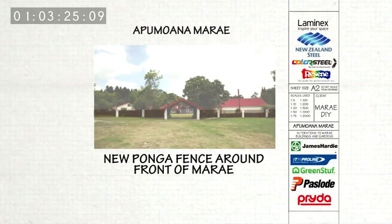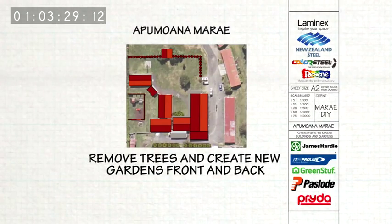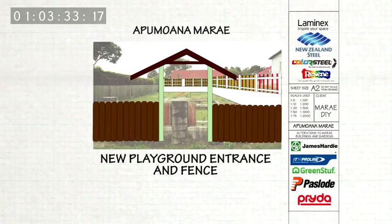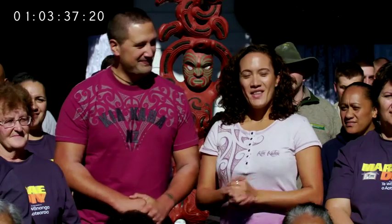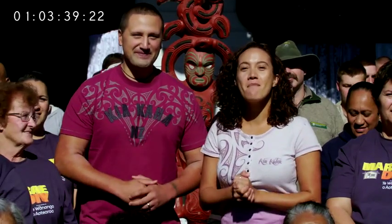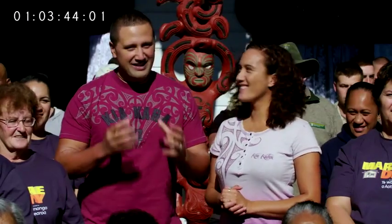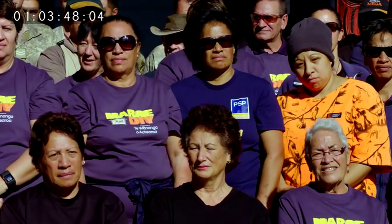On the landscaping side, we'll put up a new fence at the front, remove some trees and make new gardens at the front and back. We'll build a new fence and entrance for the playground area and install brand new play equipment. The whānau of Apumoana have come out in force to give their marae a much-needed renovation. They're going to need to put in a hearty effort to get all the projects done. So let's get this DIY underway.